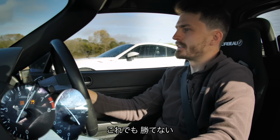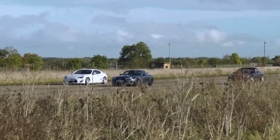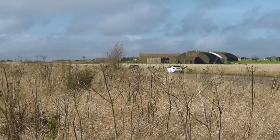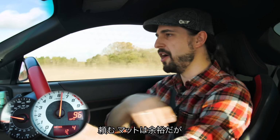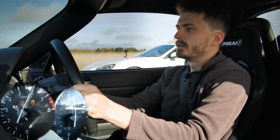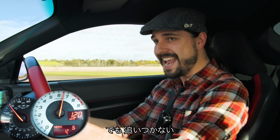He's got no chance still. Come on, beating Matt, no problem there. Come on, we can have him. Come on, we gotta have him this time. Ah, he's just pulling away.